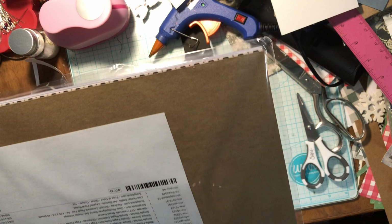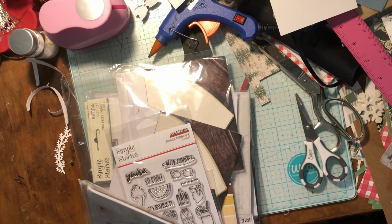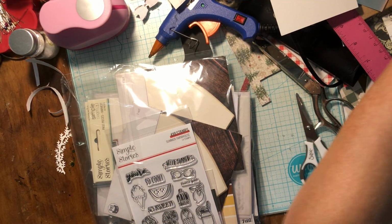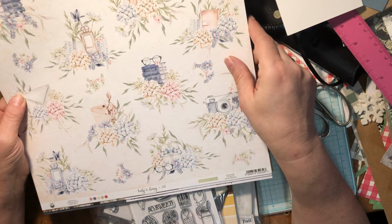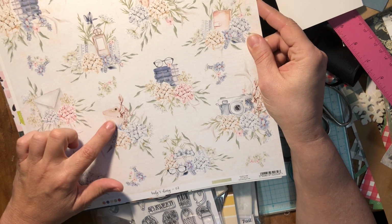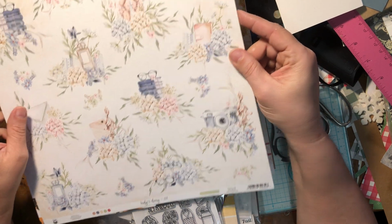She can make what she wants. So I got some more papers. These were loose ones. And I think I got some of these. Oh, I keep hitting that camera. I am so sorry. Some of these because she inspires me. So I think I got some of these for her too. Look at the camera and the journals and the glasses and all the fun things on here. Cell phone, I didn't even see that. That's cute. So I got that one. There's some lipstick.